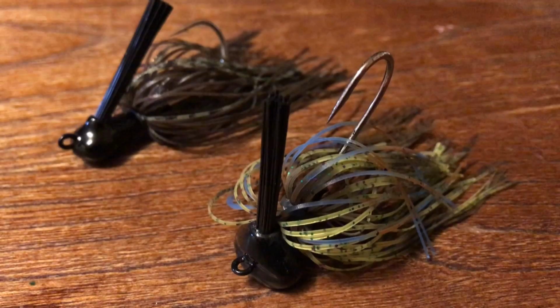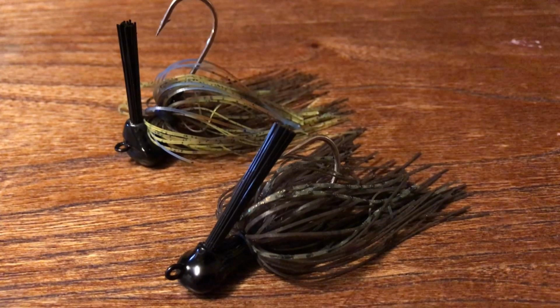So I picked up some other jigs, and I'm really interested in these jigs. They're called Rattleheads. Now I picked up several sizes and several colors in both the football head and the casting head.